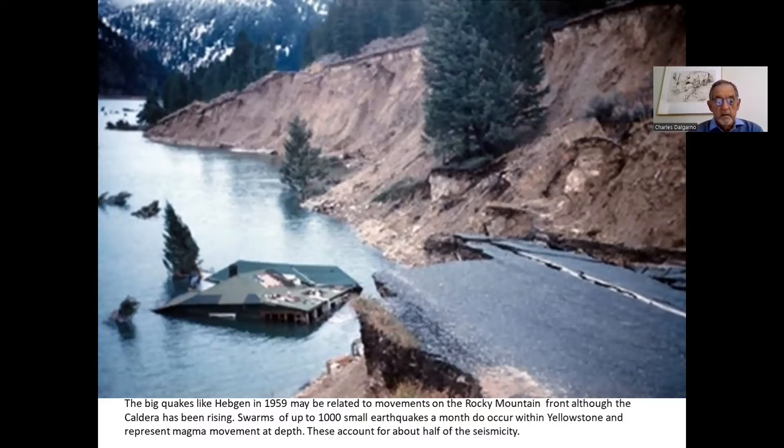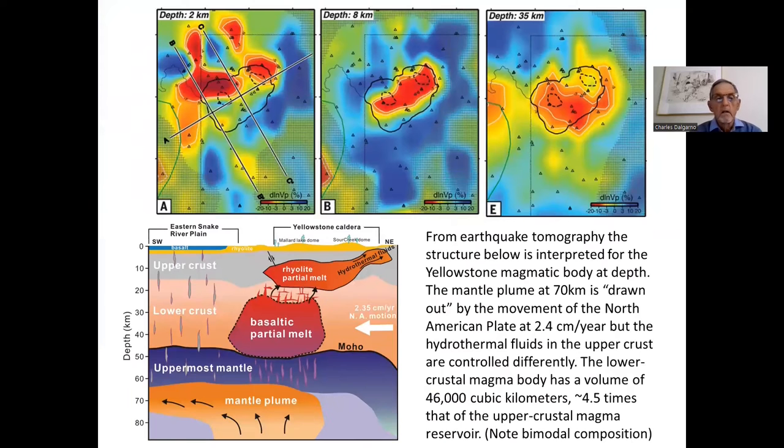The big quakes, like Hebgen in 1959, may be related to movement on the Rocky Mountain front, although the caldera has been rising generally. Swarms of up to 1,000 small earthquakes tend to herald concern, but they probably represent magma movement or the movement of volatiles, hydrothermal liquids, etc., at depth. Earthquake tomography, which is rather like the tomography of the body in a scan, has indicated the structure below at depths of 2, 8, 35, and even up to 70 and 100 kilometre depth. And the mantle plume at 70 kilometres is notably drawn out in the direction of movement of the plate. And one assumes, therefore, that the lithosphere is only about 70 kilometres thick at this point.